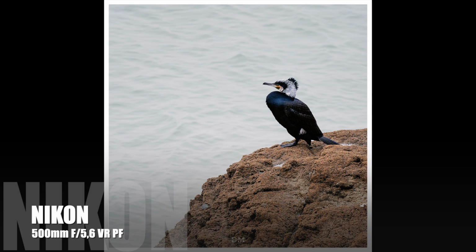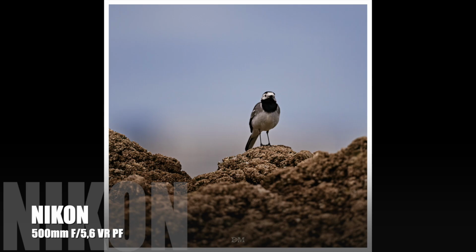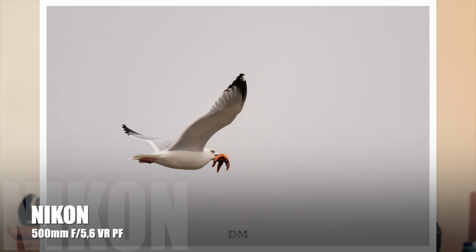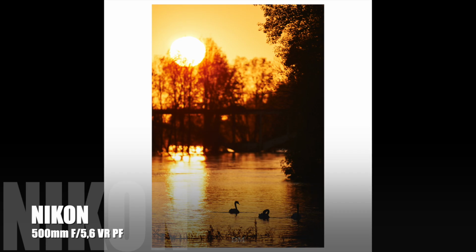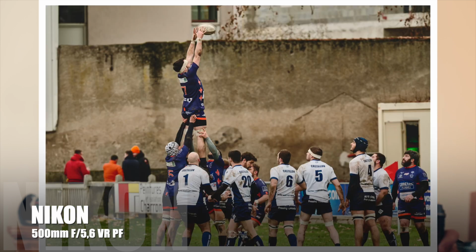But then I thought, this 800 millimeter is so huge, so big that you cannot even think of taking it into your backpack. And that's where I thought about this 500 millimeter, that is on a D500 equivalent to something like 1000 if you use the teleconverter 1.4.